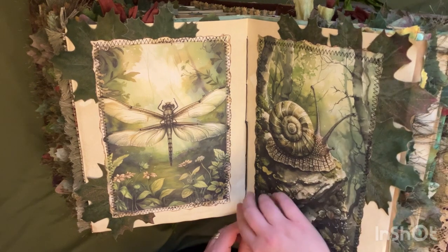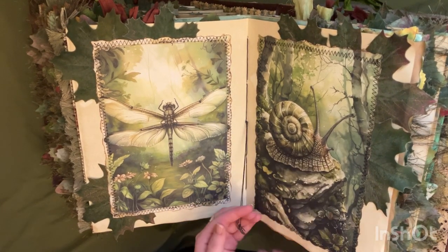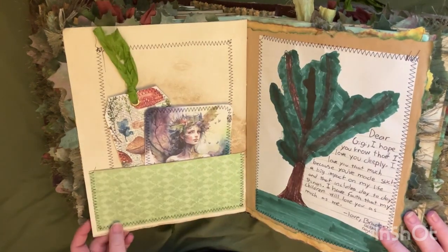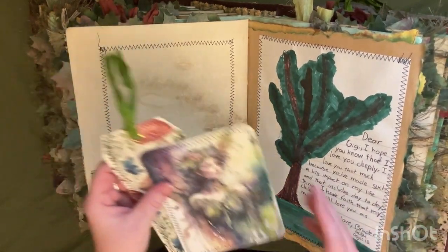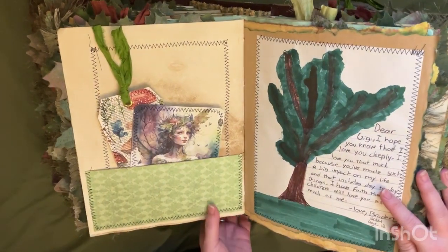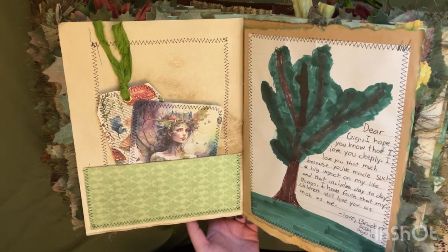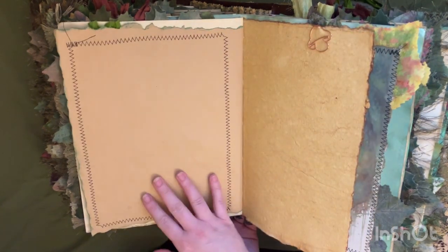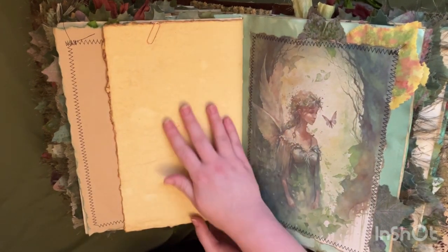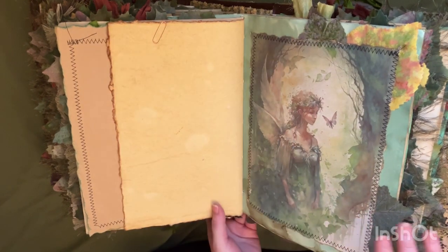Middle of the signature, we did the paw print and the leaf again. Couple of these. Some more artwork. Love these, they're so cute. Another little paper clip there. It's another piece of that homemade paper. I love that paper so much.